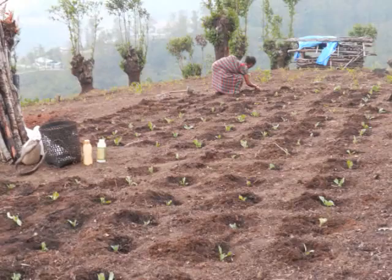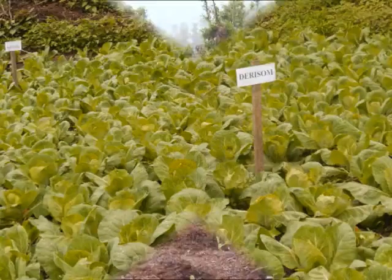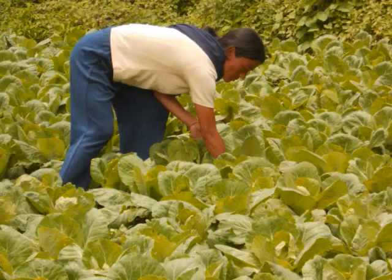20% in the Derris indica extract plot, 30% in neem oil and 70% in control. The experiment proved that Derris indica is good for cutworm management in cabbage.